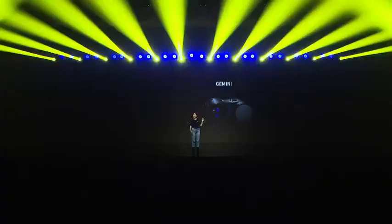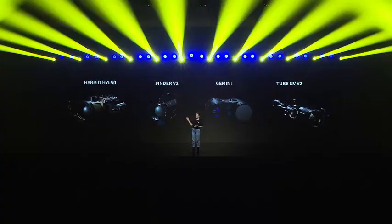We're going to introduce Gemini multispectral thermal binoculars and Finder V2 that can let you reacquaint the thermal world. The fully upgraded night vision scope and the most dynamic thermal scope.